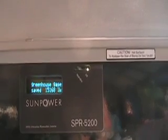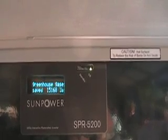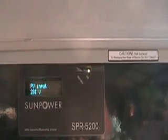So this is a solar system on Linda Nichols' house, and it has a display of how many greenhouse gases it saved: 15,168 pounds of greenhouse gases in the time that it's been in operation, which is about a year.